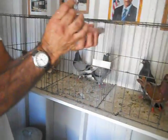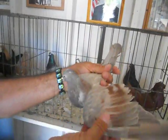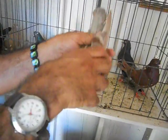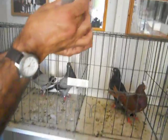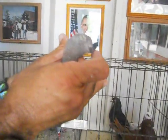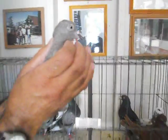This is a full knockout. Her great granddaughter. This little red bar hen, dun bar hen. It's on the molt right now, but it's okay. A little flat in the head, but I don't care. It's the quality up in the air that matters.